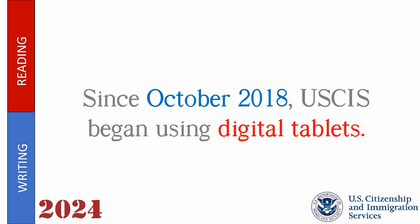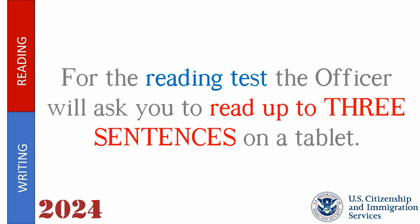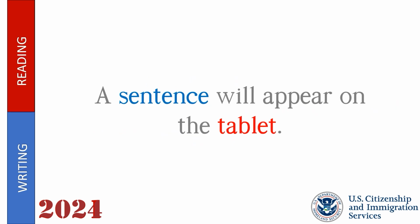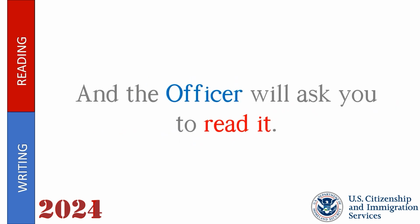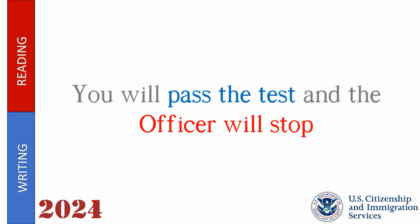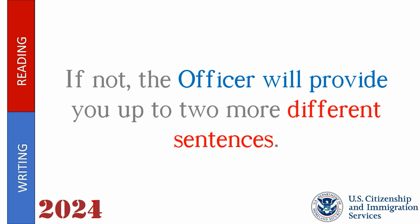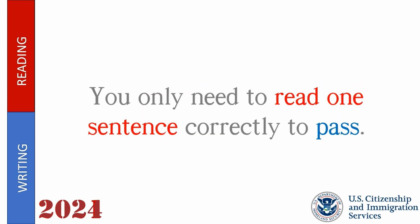Since October 2018, USCIS began using digital tablets to administer the English reading and writing tests. For the reading test, the officer will ask you to read up to 3 sentences on a tablet. A sentence will appear on the tablet, and the officer will ask you to read it. If you read the first sentence correctly, you will pass the test and the officer will stop and will move on to the writing test. If not, the officer will provide you up to 2 more different sentences. You only need to read 1 sentence correctly to pass.